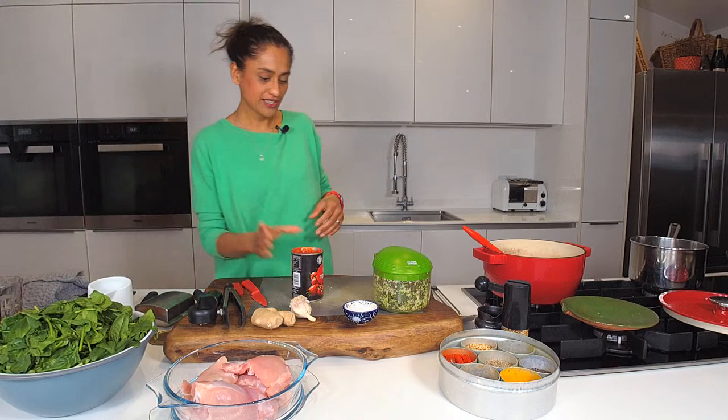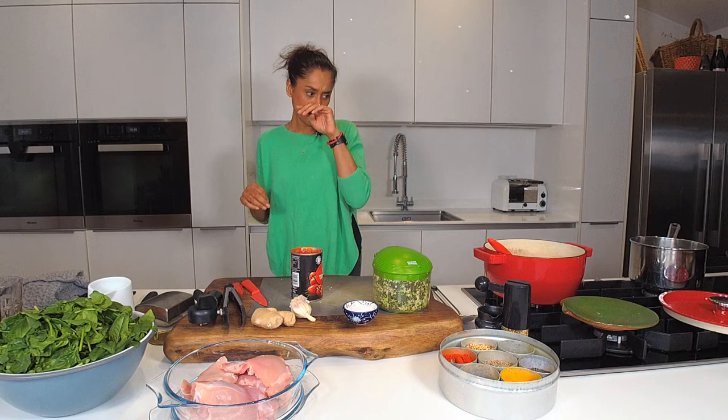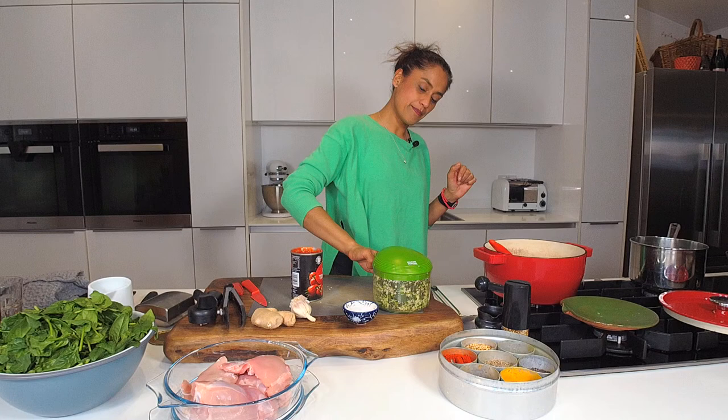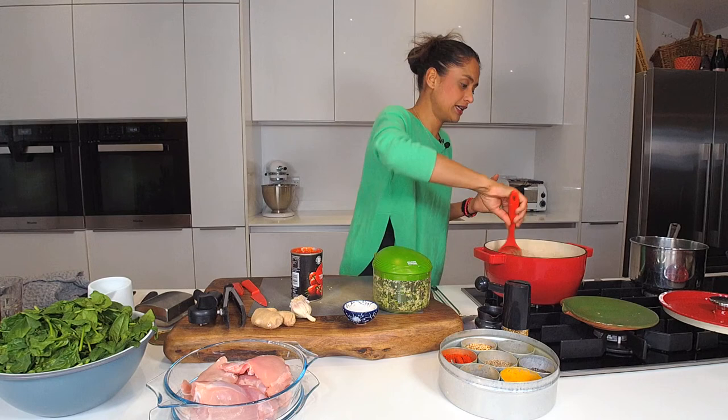Okay, so I've got my tomatoes ready. Once your onions are lovely and brown, we don't want to go too dark, but they need to be cooked down and have that lovely golden colour. Once they've got that colour, we are going to add our tomatoes and break those down a little bit, and then we're going to go in with our chilies and ground or crushed fresh ginger. That's going to start to add those lovely aromatics to the dish.